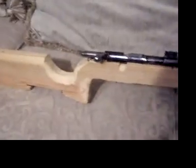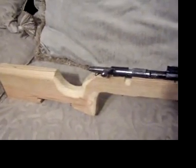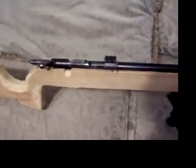And it's just pine because, one, I didn't want to waste money on a nice wood and then screw up the stock, and two, I just had it laying around the garage, so I figured, what the heck, I might as well make something out of it. And it's a 22, it's not going to have much recoil, so it should be fine.